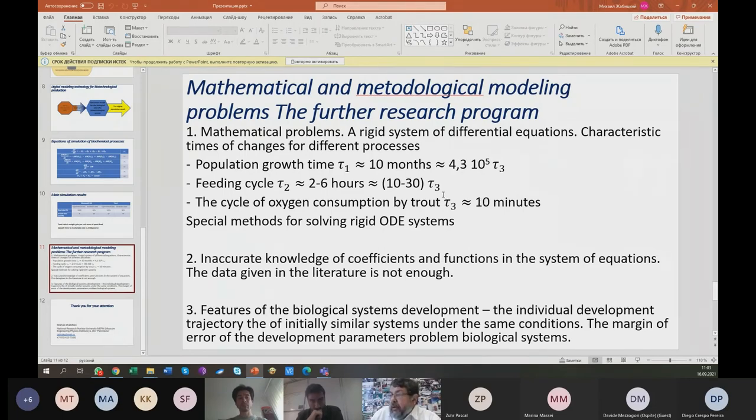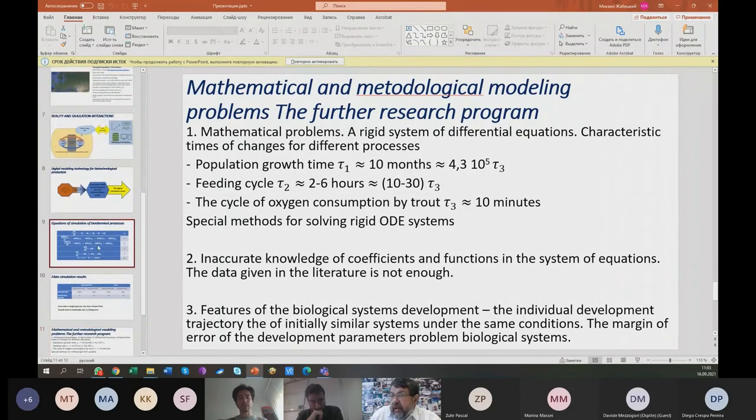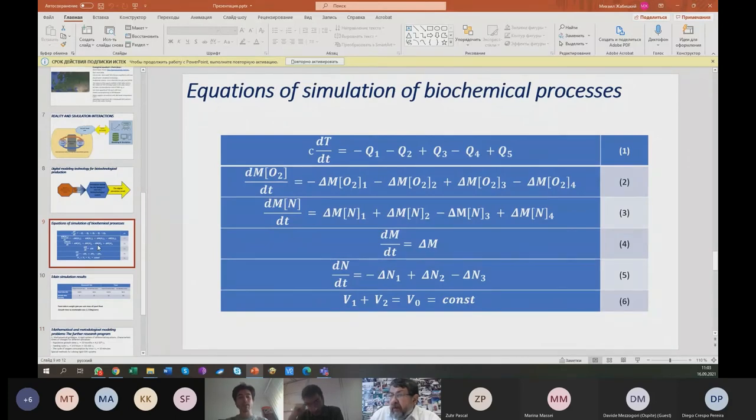We didn't use any special methods for catfish, but for trout we need to. Just now I cannot give you much detail, but I can answer if you write to me. My friends did this calculation, so we will answer you in some detail. Okay, thank you. I'll do that.